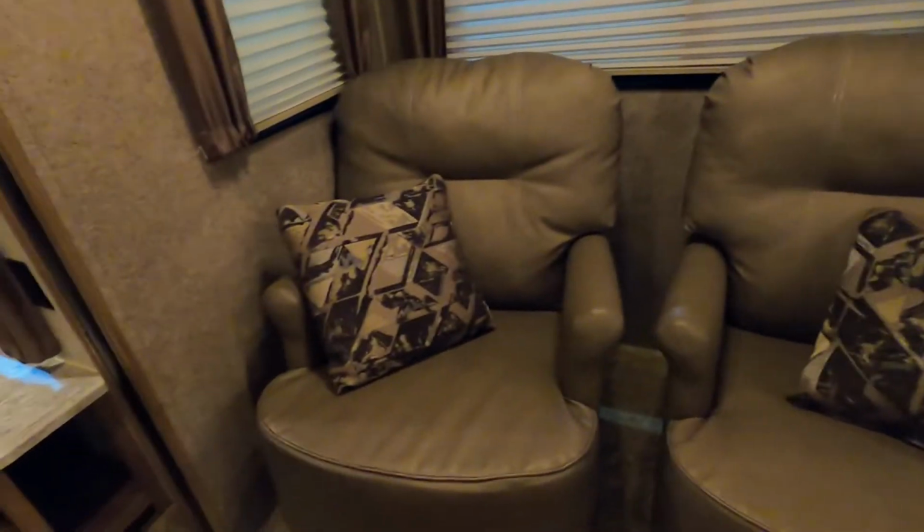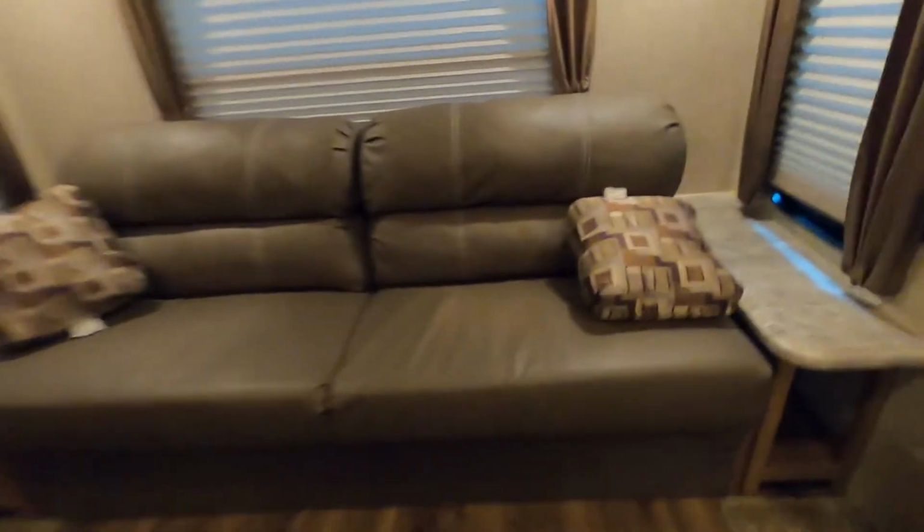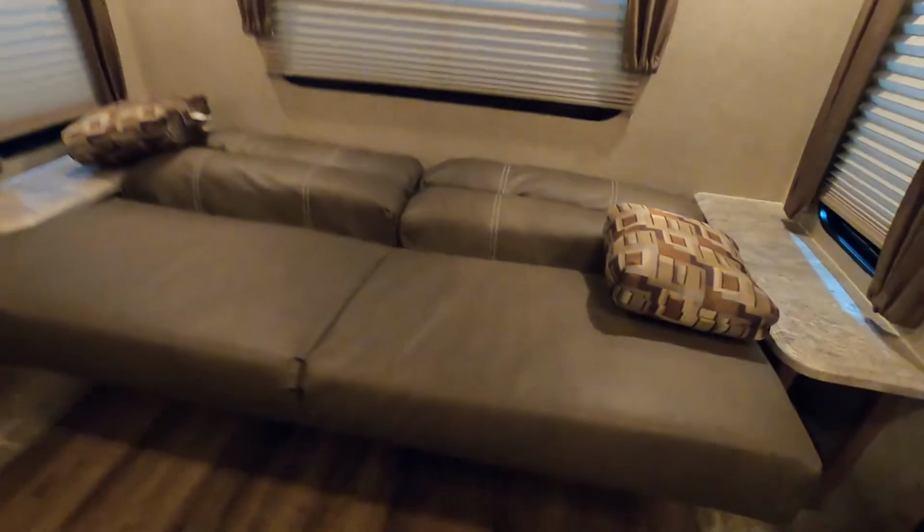110 here. Table with an extension, some storage under here, and an extension. These are covers for your sinks, stored in here. Got your couple of tables or chairs here, recliners. Your sofa over here will jackknife down, lift up the front, gives you a little storage in there, and that will lay down for another bed. Lift up the front, pull it back towards you, and you jackknife back. Oh, this is individual lighting up here.